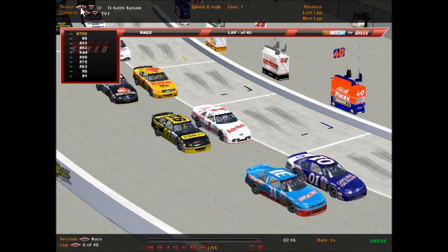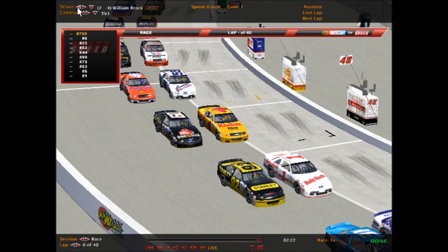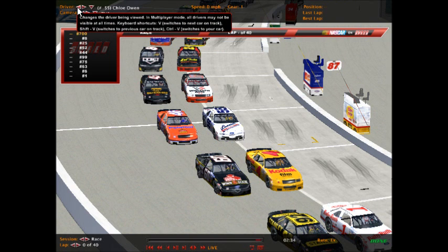Next row down has number 1, Keith Batson, the Baby Ruth Ford. He'll be alongside car 92, and it is Nathan Orman. Keith won this season at New Hampshire. Next row down, William Brock, who won at Pikes Peak this season in the Kodak Film Chevy. He'll be alongside Nathan Hudson in car 60. Next row down, Chloe Owen in 55, and alongside of her is car number 46. It's Paul Minnick.